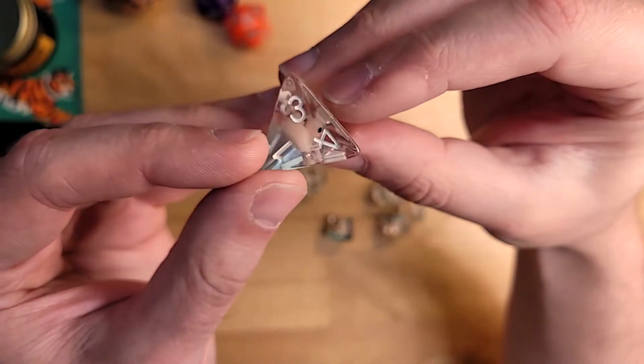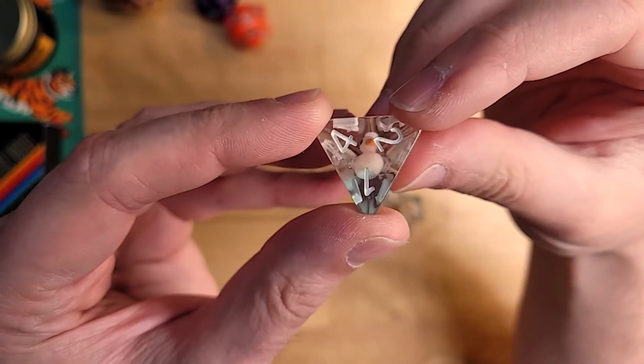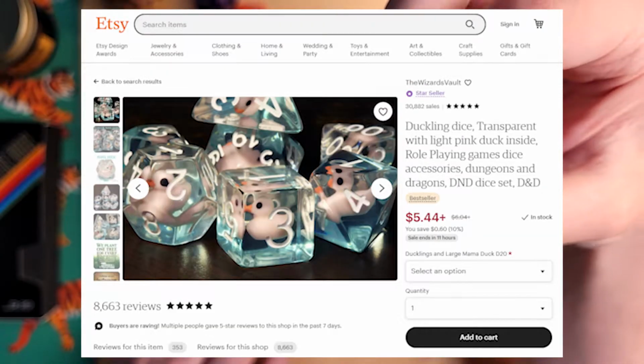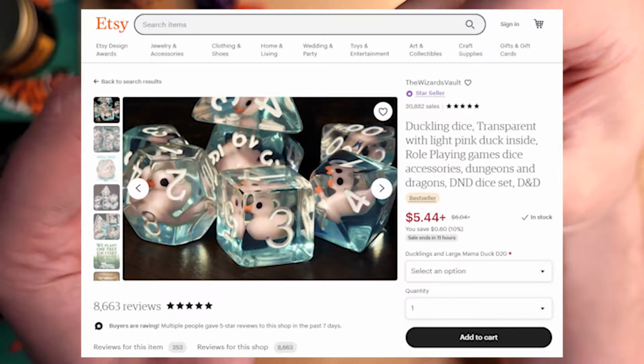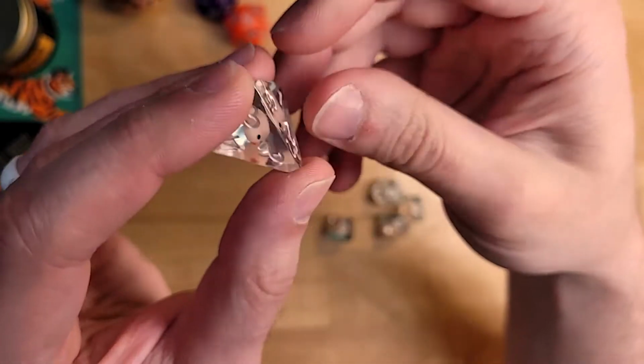Yeah, look at that, the D4. Each one has a little duck inside of it. Again, they're really pretty. She actually asked me a question a few weeks before. She said, do you like pixies, do you like frogs, or do you like ducks? And I was like, I like this question. I'm going to go with ducks because I think ducks are cute.